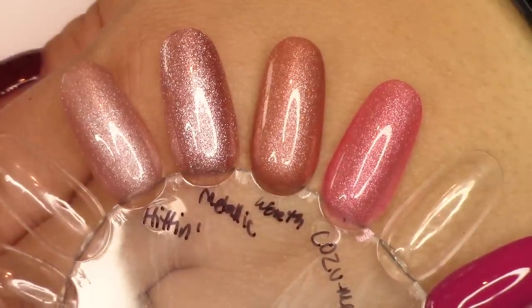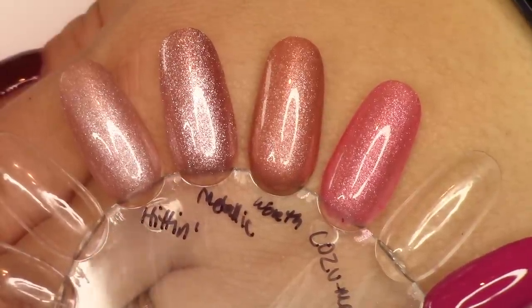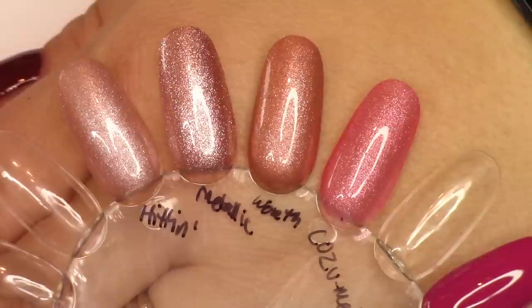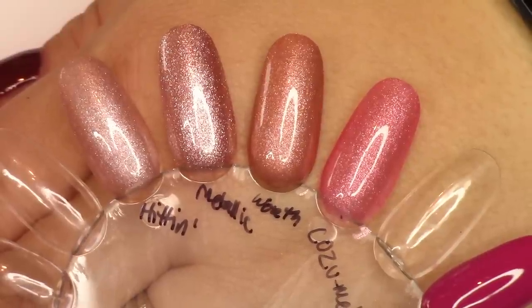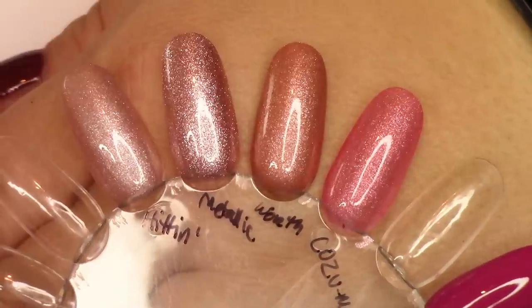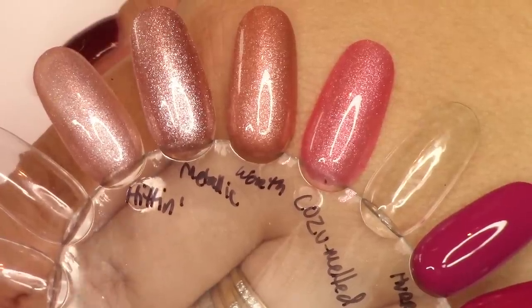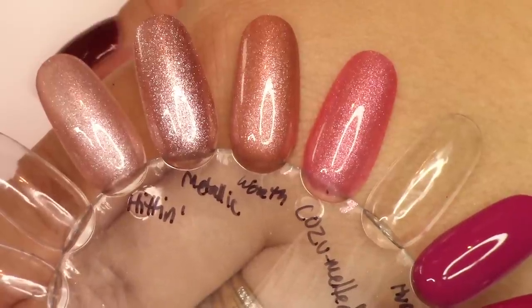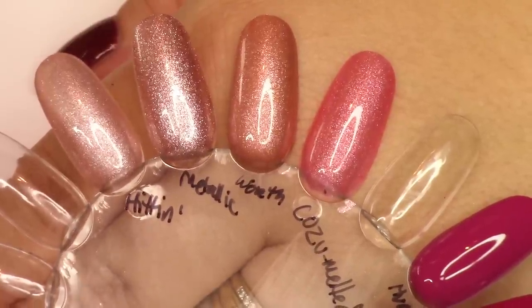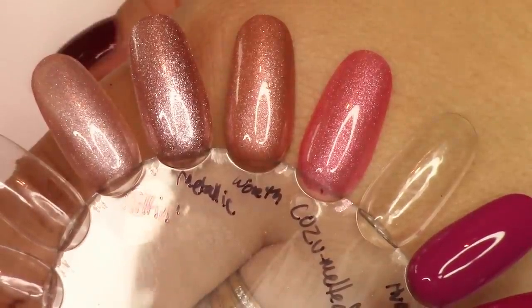So I definitely recommend, if you thought that Hitting the Portuguese Pavement was a little bit of a yawn for a pink metallic, then snag the one in this collection. And then as you can see, Worth a Pretty Penne is much more copper leaning in comparison. And then we have Kazu Melted in the Sun, which as you can see is much more pink, a totally different kind of pink there, less of a rose pink and more going towards like a bubblegum pink almost.